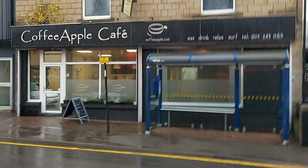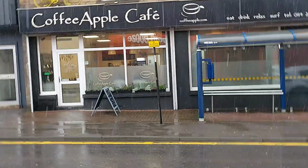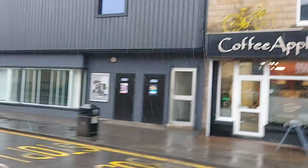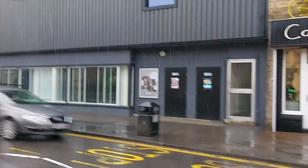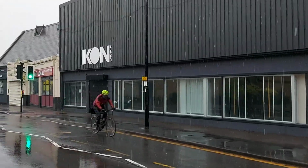What is now the Coffee Apple used to be a bank, used to be TSB. Yes, it did, at one time. And the church next to it used to be Co-op. That building there used to be the big Co-op.